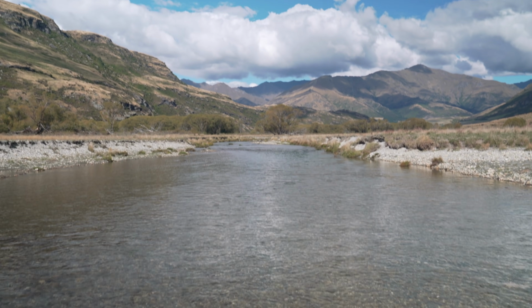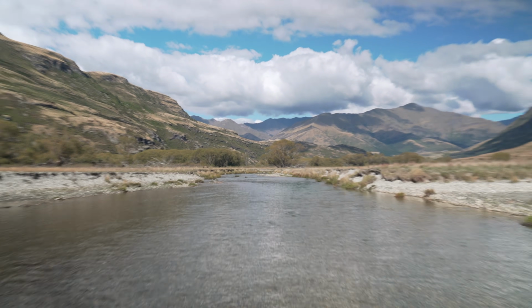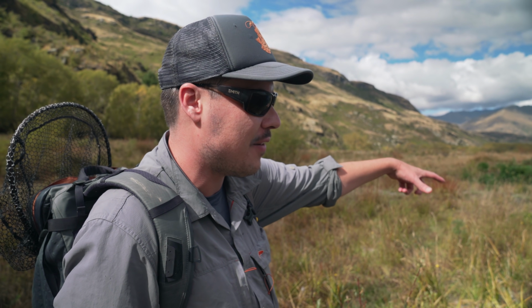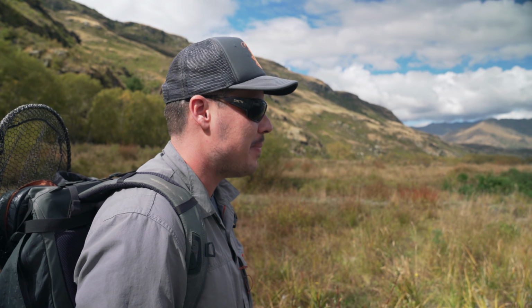And because we're looking for rainbows here, we can look in the faster water and just on these edges. So there's not going to be anything in the shallow stuff to the right. They're all going to be in that slightly deeper stuff where there's a bit of an undercut. They basically need somewhere to run away to if it hits the fan. Otherwise they won't be there.